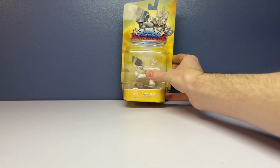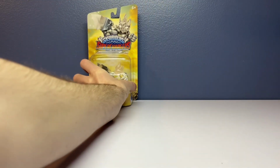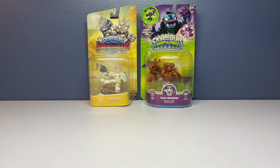The third chase I've got here of the episode is Single Pack Astro Blast. Obviously, I'm kidding, but I did want to include this as it was a part of the same lot. And Single Pack Astro Blast is just something you don't see very often. But now actually, the third chase of the episode is Bronze and Silver Trap Shadow. These are a part of one big lot that I purchased off of Facebook Marketplace. Had to drive pretty far for this one, but I think it was well worth it.